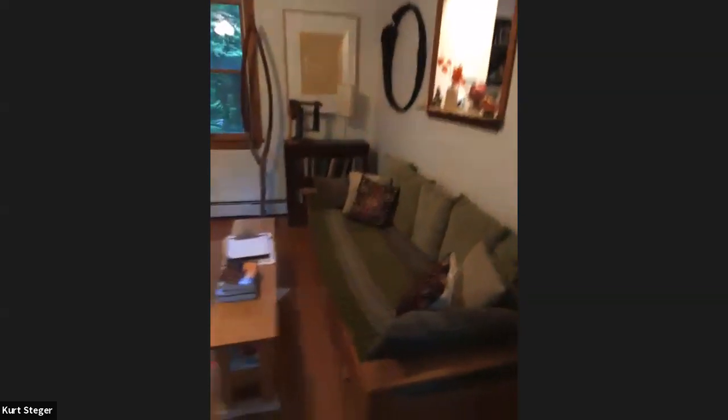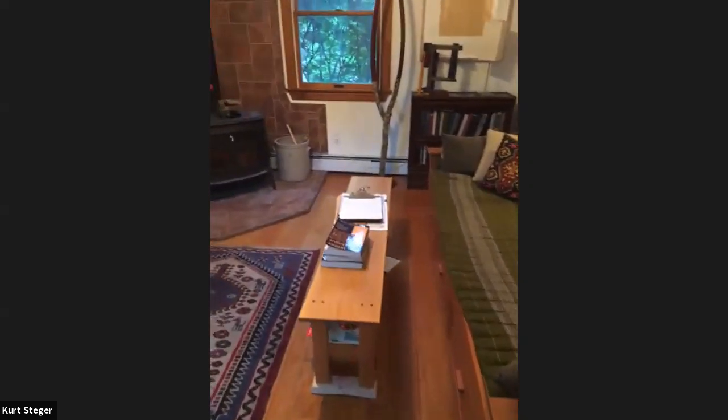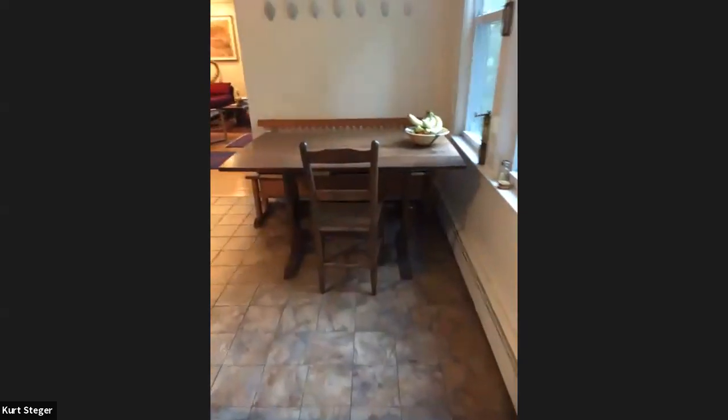And I'll walk back in. All the furniture in the house I've been building as well. So our little dining room table.